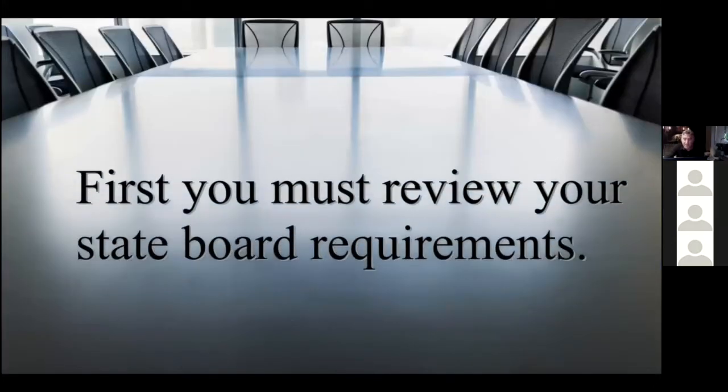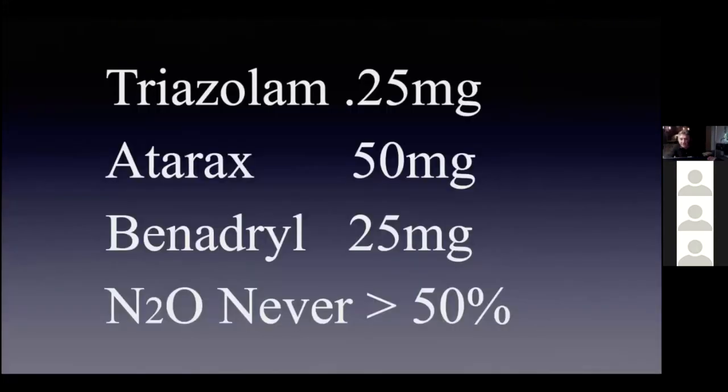But find out what your state board requires. They're different in every state. In the state that I'm in, New Jersey, it's 60 hours initially, and then 20 hours every 2 years. And whatever they told me, I would do it. So that's the drug. That's the money shot for you.